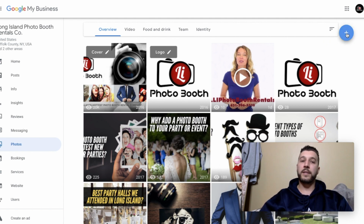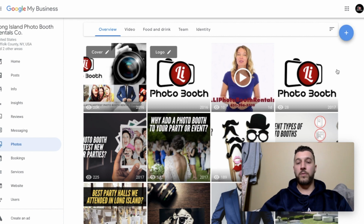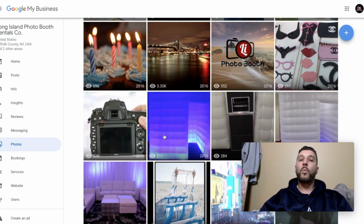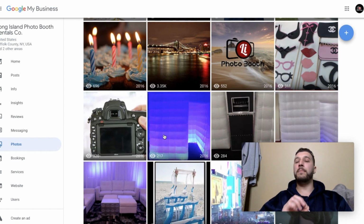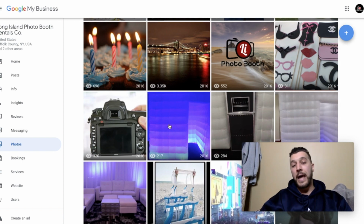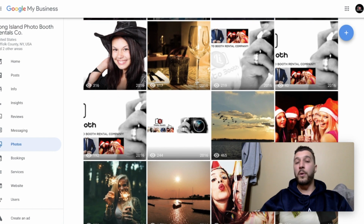And what I like to do is click here, and we would upload photos from our computer. Before we upload photos, what we want to make sure we do, you see I have a whole bunch of these photos already. We want to make sure we optimize the photos in a couple different ways. One, we want to add keywords to the photos. And number two, we want to geotag the photos. Now, I geotag these photos with something called Picasa, but you don't have to use Picasa.